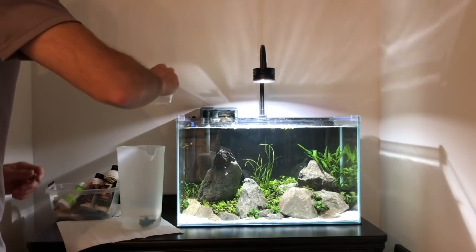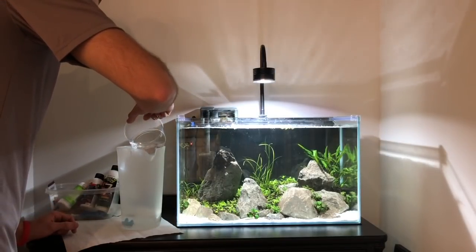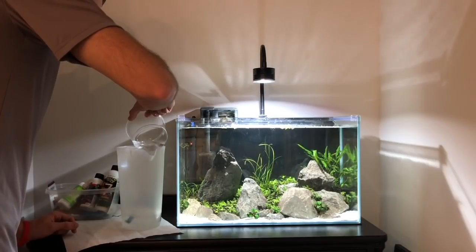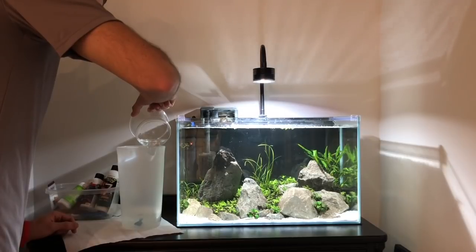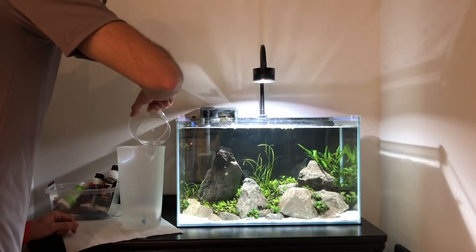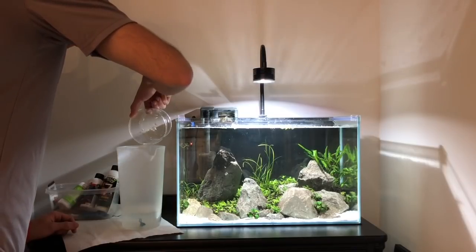If you're receiving shipped fish or you've driven a long way with the fish in the bag, I wouldn't suggest doing this just because of the ammonia buildup when you do open the bag. So I would suggest just to float them, get them used to temperature, and then wring them out into a net and put them in the tank from there. But in this case, seeing as the shop was only about 15, 20 minutes away from us, I thought this was the best method to use and the safest in my opinion.